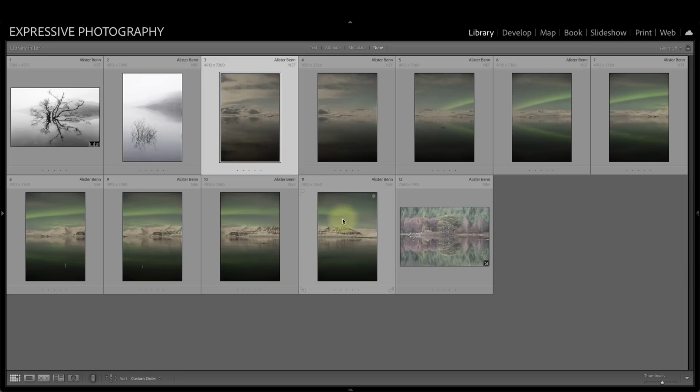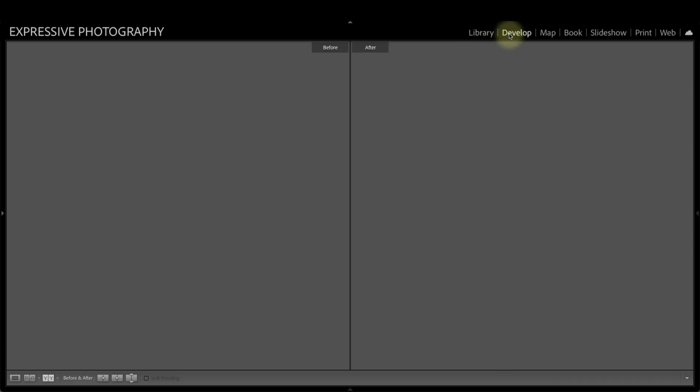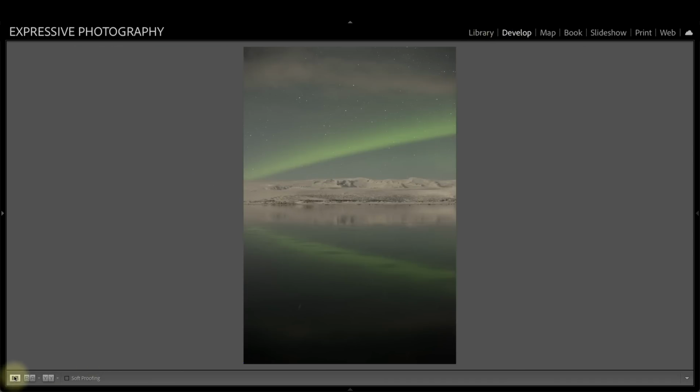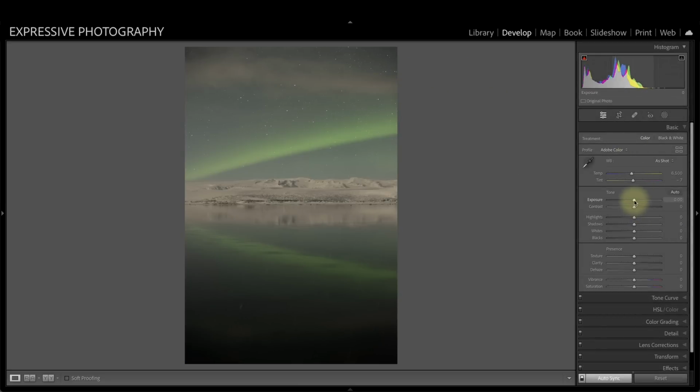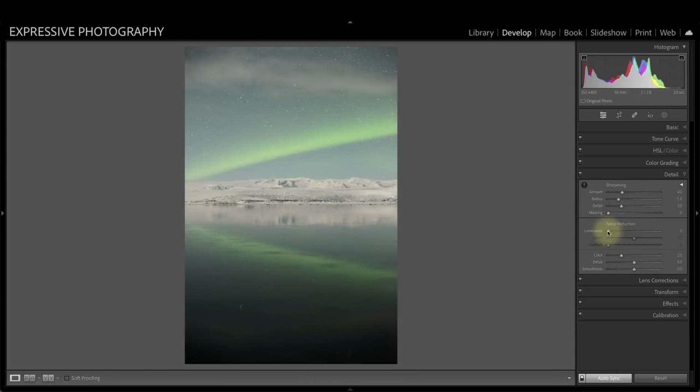This is particularly useful when we have panoramic photographs, and if I open up one of them with all of the 9 images selected, I can very quickly come in and, let's say, make some adjustments. So I want to make that a bit brighter, maybe cool it down a little bit. I can even come in detail and do some noise reduction, get rid of all the color noise, push that up quite far.